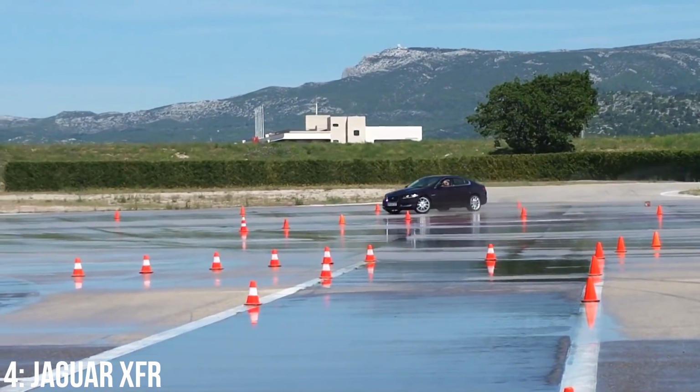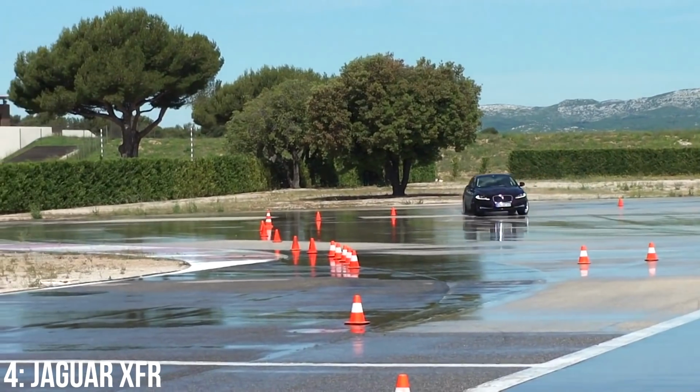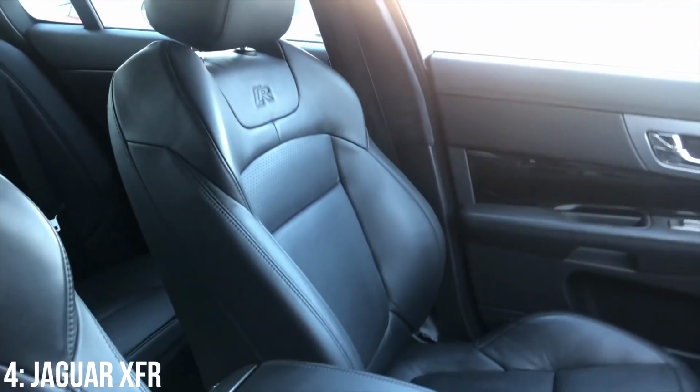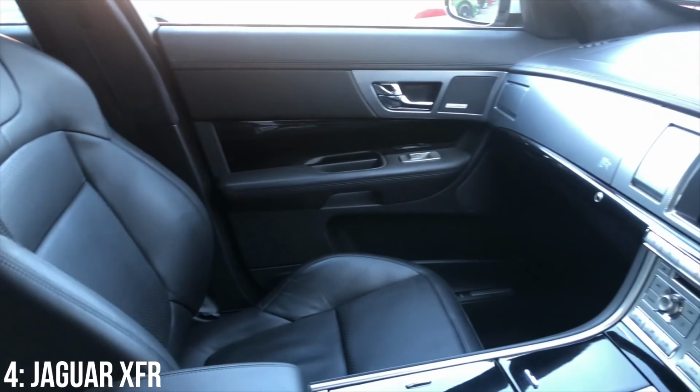Like the Bentley, it also comes with adaptive dampers, but slightly more geared towards performance, though not at the expense of any comfort, as ultimately this is an executive saloon with a big engine thrown into it.